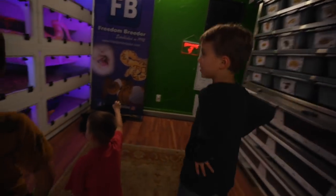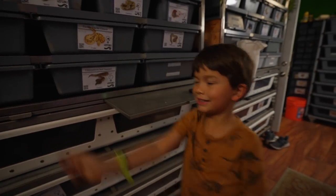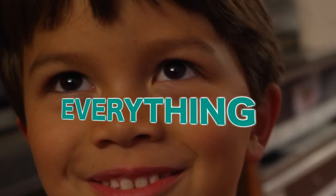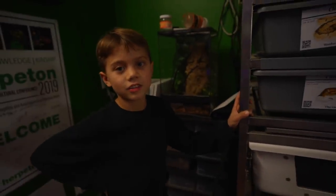Whoa, this is the longest snake I ever saw in my life. And look at that, that's the biggest lizard. And that's the longest snake. And that's the only bullfrog that looks like that you've ever seen. And he's chubby. Hey, Eli. Do you know anything? I know frogs. What about frogs? We have a bullfrog and it looks chubby, and I wish his name was Chubby. That's all I know.